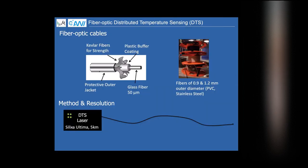So since this is this talk, I would like to keep this methodological focus. I would like to introduce the fiber optic distributed temperature sensing technique to you. And obviously we're using fiber optic cables. So I think you can see my pointer here. The light is actually conducted inside the inner glass core, 50 micrometers, and we're using standard telecommunication fibers in general design. And there's some buffering around it to keep the light inside. And then there's some reinforcement of the fiber optic cable, some Kevlar fibers, and there's a protective outer jacket out of PVC or out of stainless steel. And the entire setup can be as thin as about 0.9 millimeters outer diameter, or 1.2 millimeters for aerial deployments.